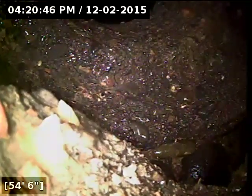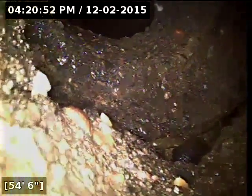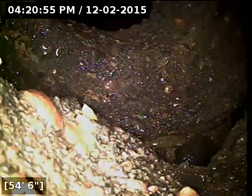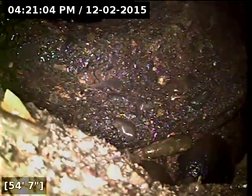Okay, we're here at 54 feet. Just in front of the camera head is the transition over to the main lateral. I'm not going to advance my camera into there because of how separated this is. I don't want to get my camera stuck in there. But there is some significant damage to the concrete pipe here at the very end of the line. Hugely separated, and looks like it's also broken as well.